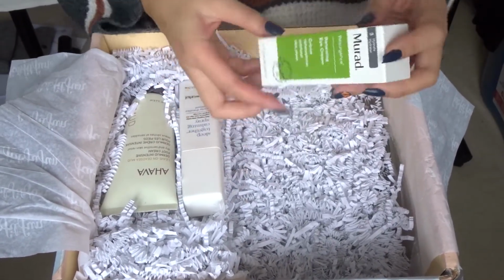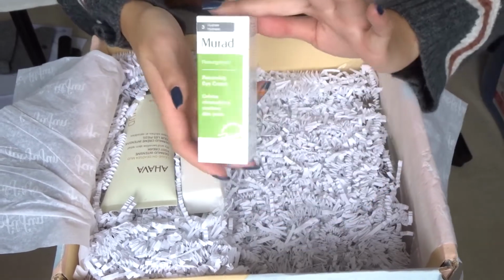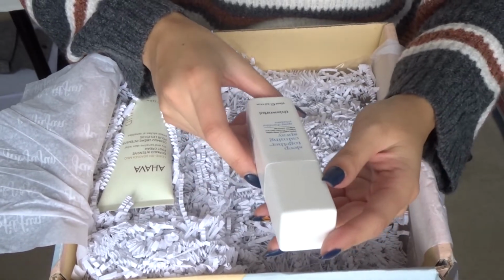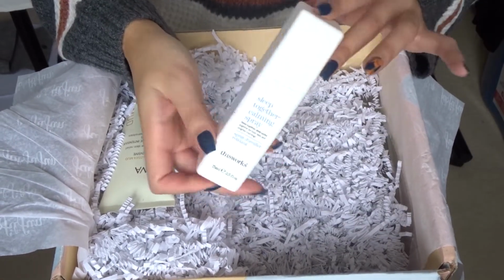I don't really know what this is. I've never seen this product before. It is a renewing eye cream. Nice. I guess I'll be trying that out soon. I also got a calming spray, which is really nice. I guess it's to help you fall asleep. It says relax together, sleep better, together by busy days and brighter mornings. So that's super cute. I love that.